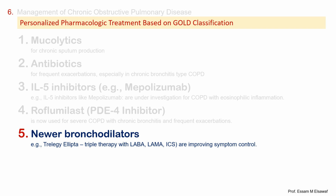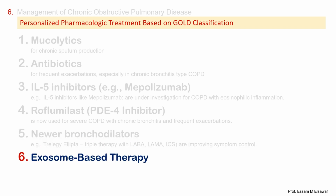Exposome-based therapy focuses on identifying and modifying the total lifetime environmental exposure, for example, air pollution, smoking, to personalize and optimize COPD prevention and management. So, exposome-based therapy is not a standard line of treatment or management. It depends according to the patient's surrounding environment.